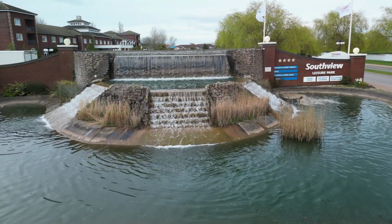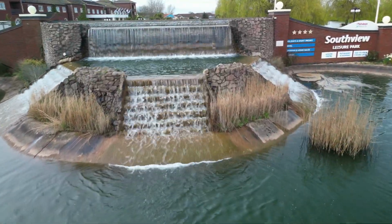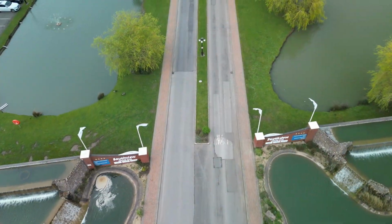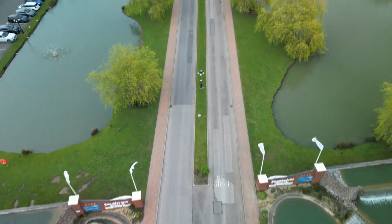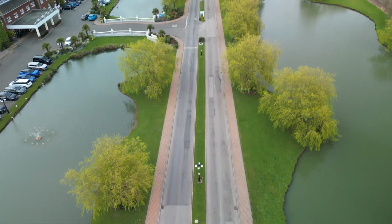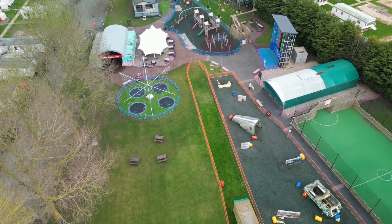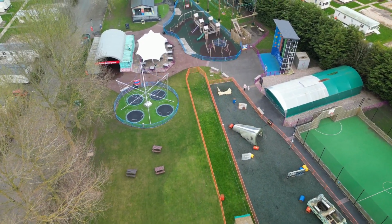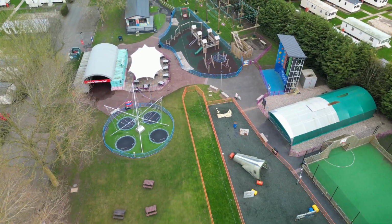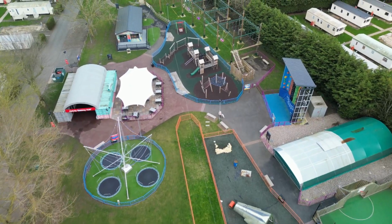So the grounds, I mean, it's a beautiful site. If you've got kids, if you're an active person, it's got outdoor activities. More than you can shake a stick at. It's probably the best site we've seen. We've been to Parkdean at Great Yarmouth, and I think at South Wales. This one is absolutely perfect if you've got young families.